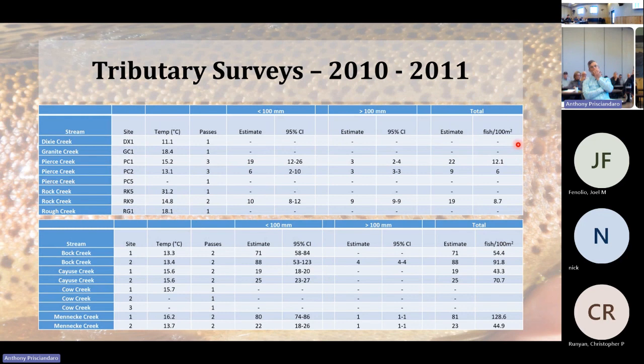So like some of these, 12.1 fish per 100 meters squared, 6, 8.7, and then you look at some of these other ones down here, you're seeing estimates of 54, 91, 43. So some of these places have almost an order of magnitude more fry compared to other ones.